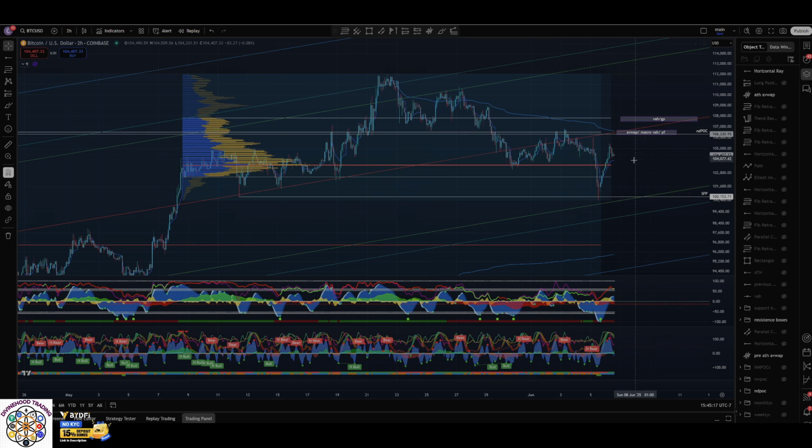Okay, so Bitcoin did get the confirmed swing failure pattern of the range lows yesterday, and we are getting a push up overnight and today back within our volume profile, our upper range volume profile that has been going on since May 8th. So for about 3 weeks now, close to a month, Bitcoin has been ranging within this range.